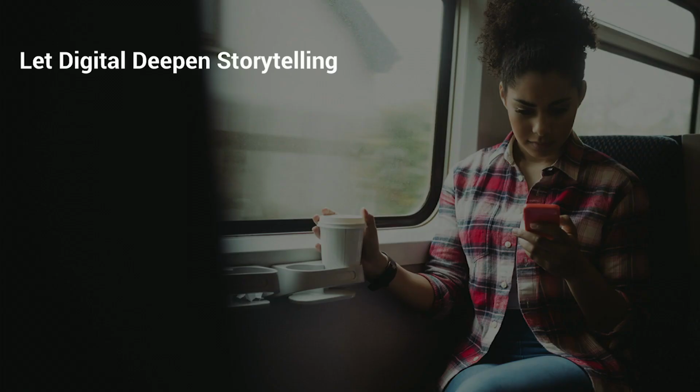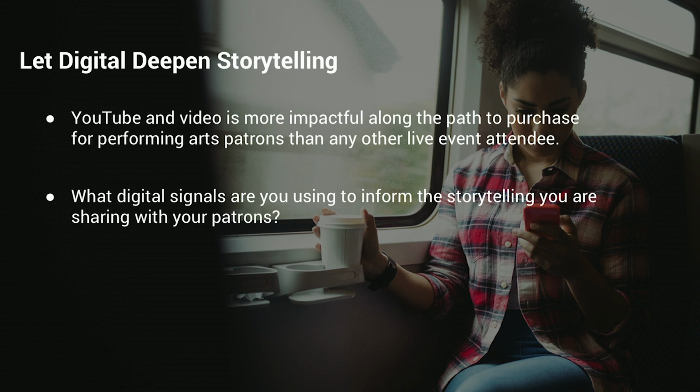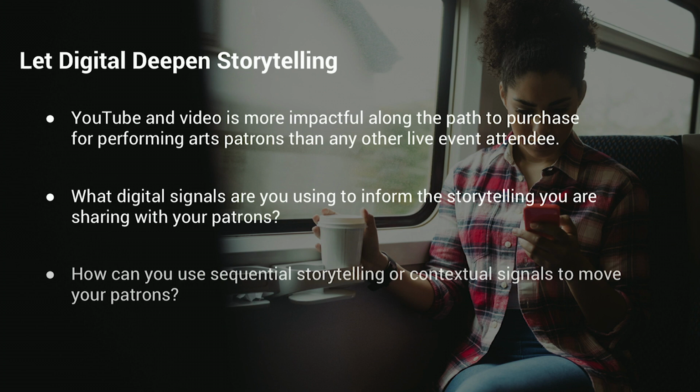So let digital deepen storytelling. YouTube and video is more impactful along the path to purchase for performing arts patrons than any other live event attendee. That's an incredible strength that we have. What digital signals are you using to inform the storytelling you're sharing with your patrons? And lastly, how can you use sequential or contextual signals to move your patrons? So just some questions to consider.